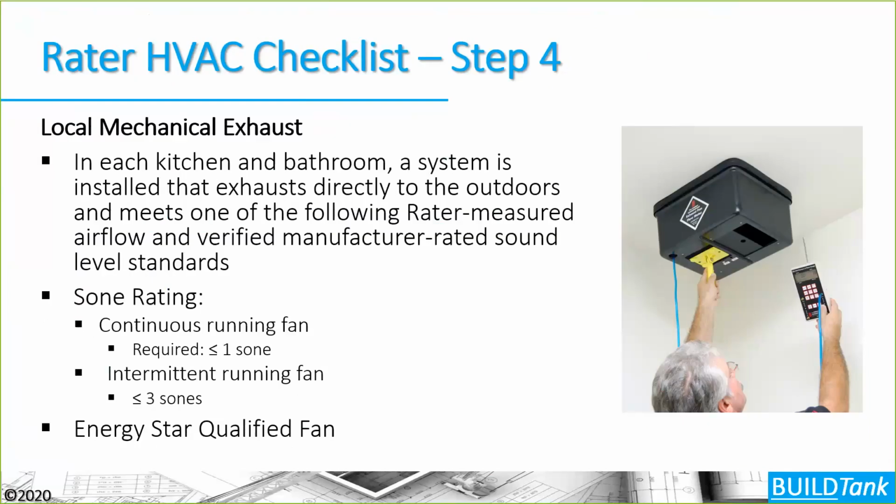The Rater HVAC checklist, section 4 for local exhaust. Again, you have to look at the sound rating, and if it's an Energy Star qualified fan, this is one of those requirements that is in addition to Energy Star. When coupling the program with the DOE Zero Energy Ready Home program, exhaust or ventilation fans have to be Energy Star qualified fans, and they have to be proper sound rated fans as well.